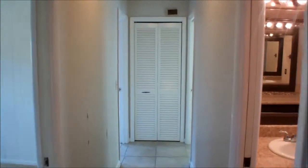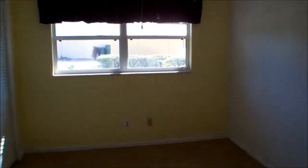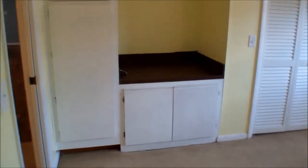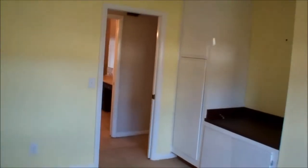So as we walk down the hallway, you'll see a linen closet in front of us. Turning to my left, we have a bedroom. And if I move over to the corner here, I can show you not only do we have a large closet, but we have a built-in desk area and some built-in storage. And across the hallway here we have the renovated guest bath.